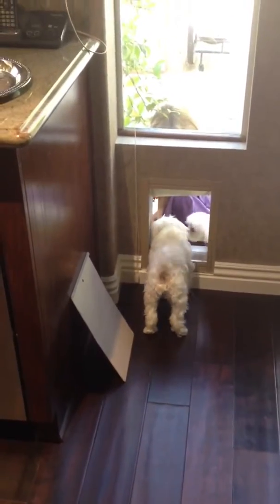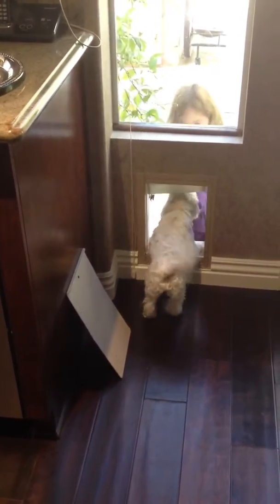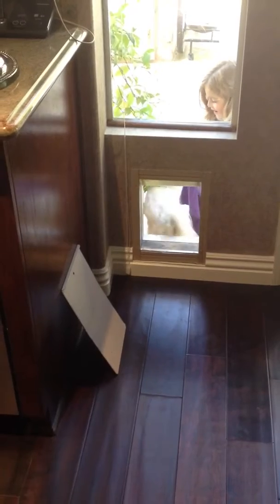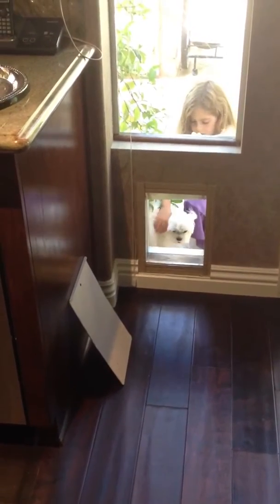There you go. Now, Abby, go on, Abby. Go on, Abby. There they go. Okay, now let's see if they know how to get back in again. Close it. Okay, let's get them to come back in.